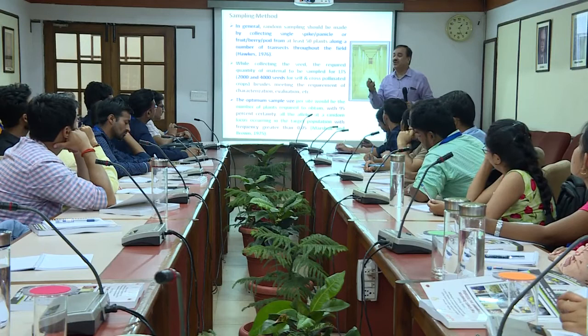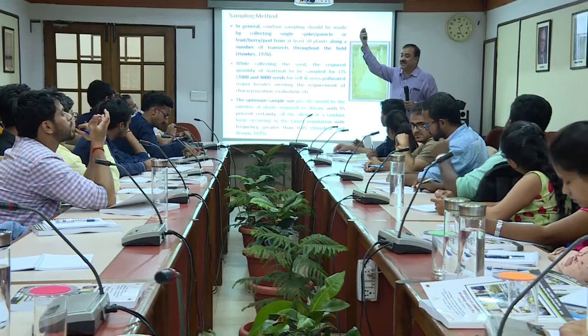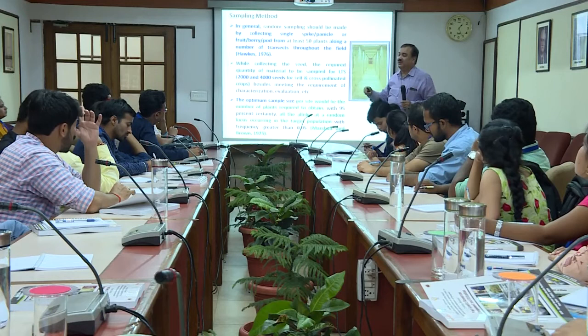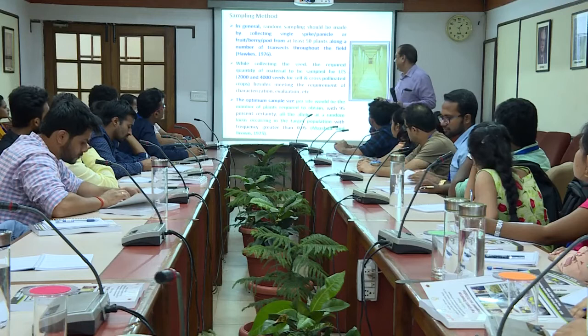And multiplication should be done at the analog site. Suppose you have collected the material from the mountainous area, so the multiplication should be done in the mountainous area. Collected from Uttarakhand, collected from Himachal, collected from the northeastern region, that material should be multiplied in the same location. If it is multiplied here, it will not express the character that it had there. Okay? So you should take care of that.